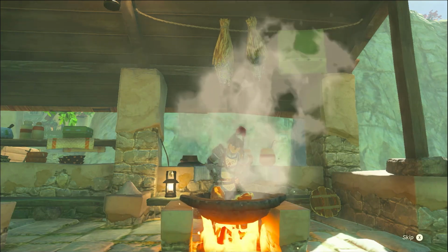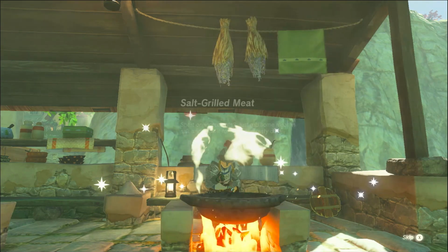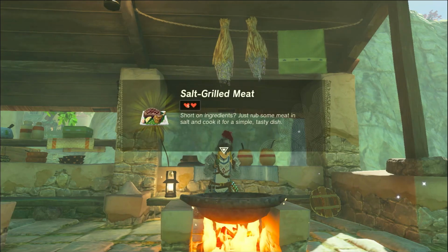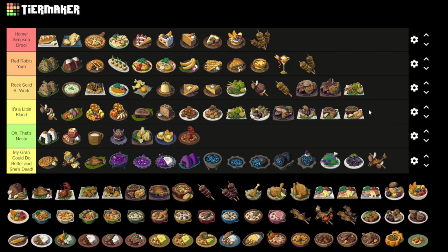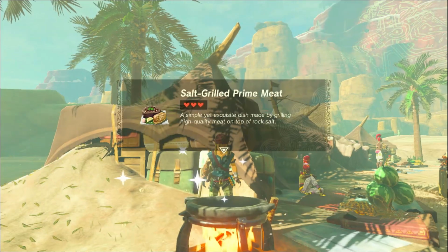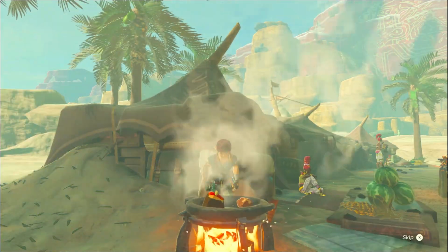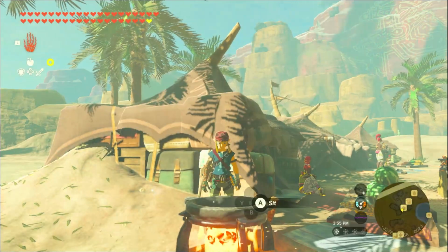Okay, salt grilled meat. I have cooked enough meat in my lifetime to know that you need a little more than just salt in order to make that tasty. I'm gonna go with it's a little bland. And I'm gonna stick these two in it's a little bland as well. Even the most delicious steak I've ever had was cooked in a lot of butter, so I'm just thinking you probably need more than just salt in order to make that taste good.